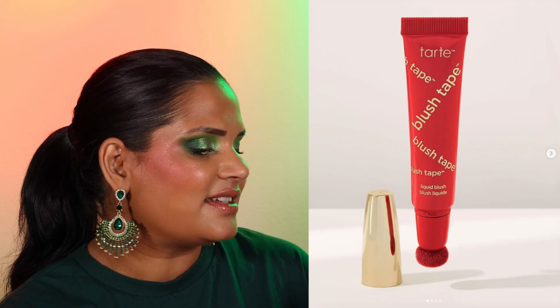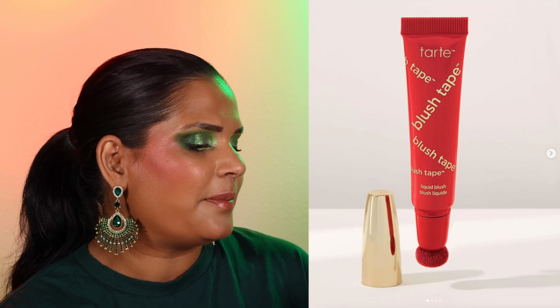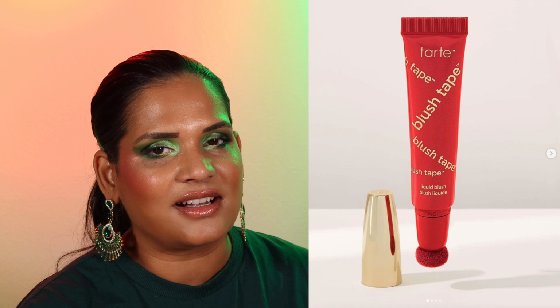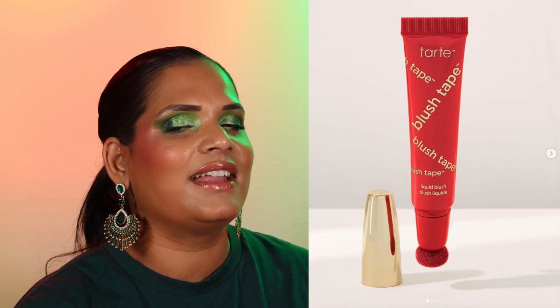Next is this blush from Tarte. This is the Shape Tape Liquid Blush in Cherry. Oh my gosh, I waited too long to buy this and I missed it. And they haven't restocked it, but I will say I'm almost glad that I wasn't able to pick this up. Well, actually, I did buy it and they oversold it, so they actually canceled my order.